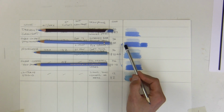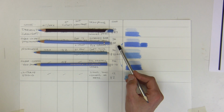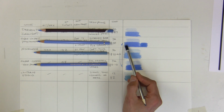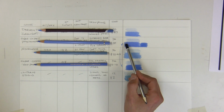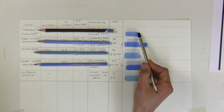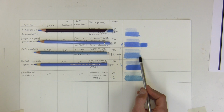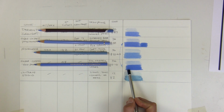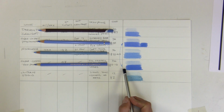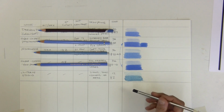I say Hobbycraft because there's not that many big art superstores in the UK anymore. It's really gone online a lot. So Hobbycraft is a good one to go and have a look at. You can get the tins of Coloursoft there as well for the Derwent. The Prismacolor, I had to go online for those. And the Faber-Castell Eco pencils, I'm pretty sure you can get those in Hobbycraft as well, but I can't guarantee that. But I know we got these Polychromos from there.